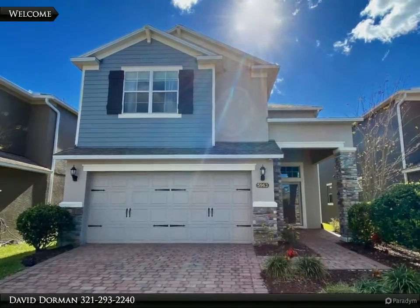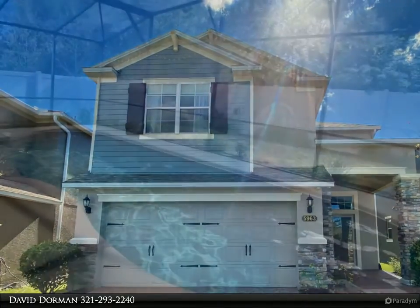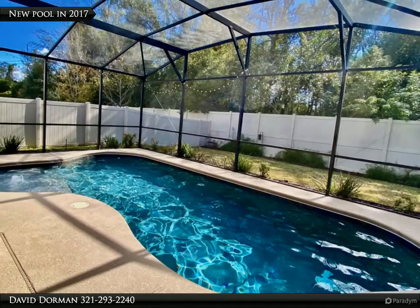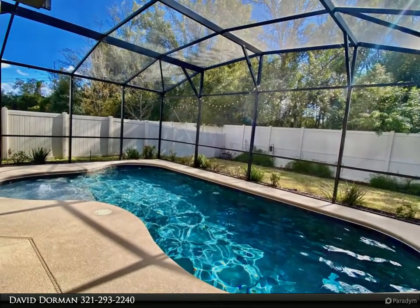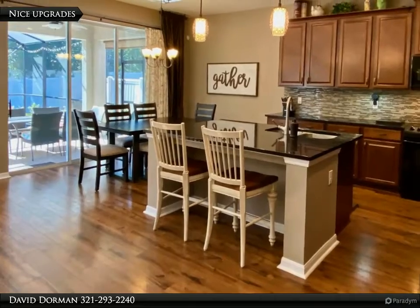Wonderful home with a private saltwater pool, built in 2017, fenced yard, and multiple upgrades, all found in a quaint community of only 35 homes. Welcome to Enclave at Bear Lake. This home offers a spacious floor plan constructed in 2014 with room for everyone.